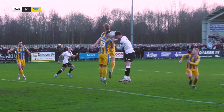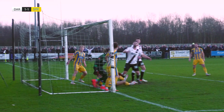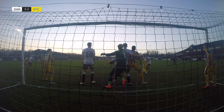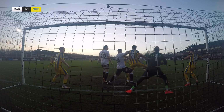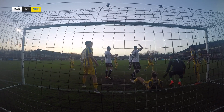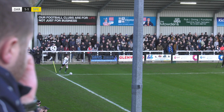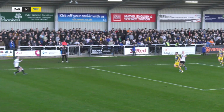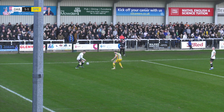No. We're going over the other side for this corner, are we? It's looking that way. I guess it did go over the bar on that half of the goal. Opposite side corner through Rivers this time. Rivers again sticks it right under the crossbar, but it's headed clear. Comes back to Rivers, has to let the ball bounce, can't quite get to it.